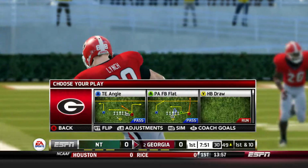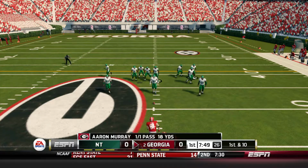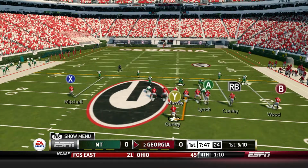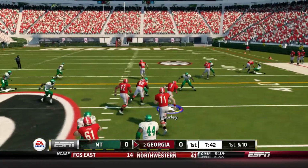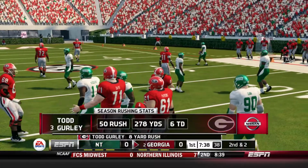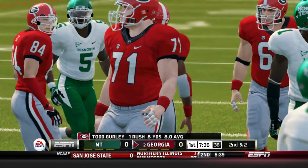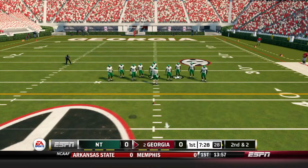Man, the defense looked a little sluggish there. They can do better than that. From the 49-yard line, it's first down. He gets to about the 41-yard line. The Bulldogs always have guys that are near the top statistically, and that's no exception today. We're really looking forward to watching this kid play.